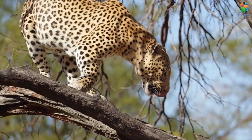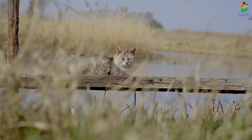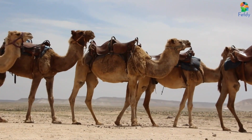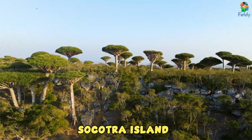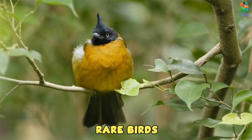Wildlife. Yemen has unique animals like Arabian leopards, one of the rarest big cats, and camels, which are very important for transportation in some parts of the country. On Socotra Island, you can find amazing creatures like colorful lizards and rare birds.